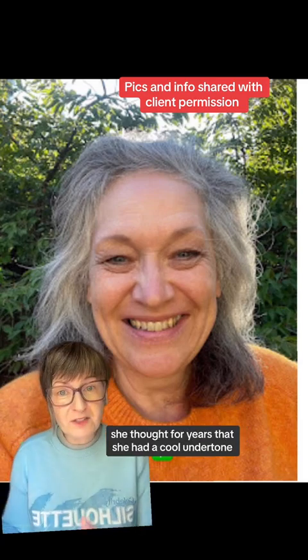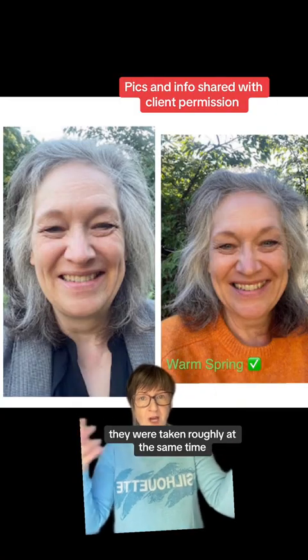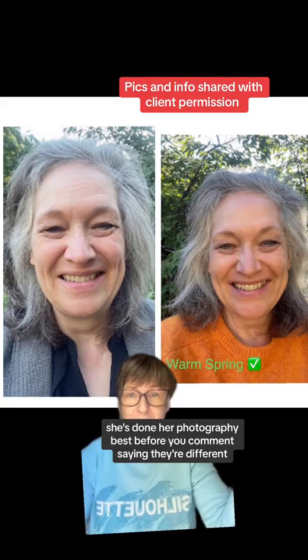She thought for years that she had a cool undertone. There are these pictures side by side. They were taken roughly at the same time. She's done her photography best, before you comment saying they're different lighting.